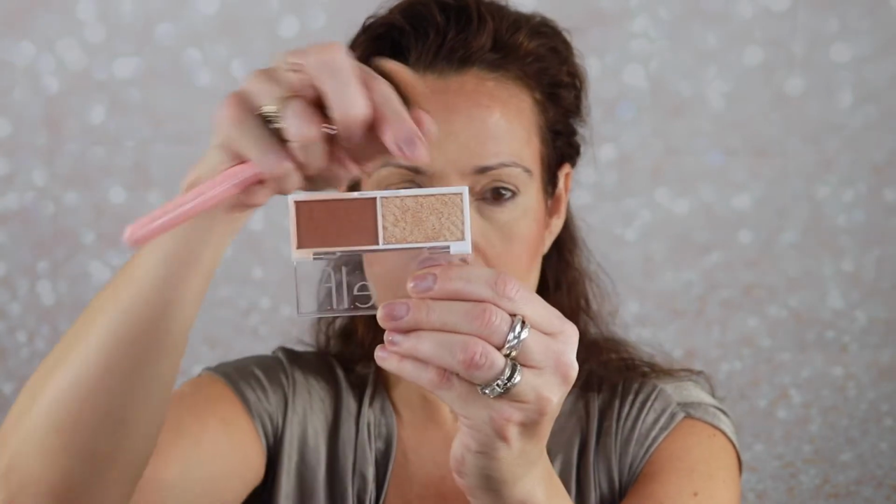I believe these are $3 or $4. Very inexpensive. And this is a double duty product. If you were in a rush, something like this also would be easy to do your eyes with. I would take this shade and put it in the crease, and then this and put it on the lid for shimmer, and you could have 4 products in one. That would be very, very easy.